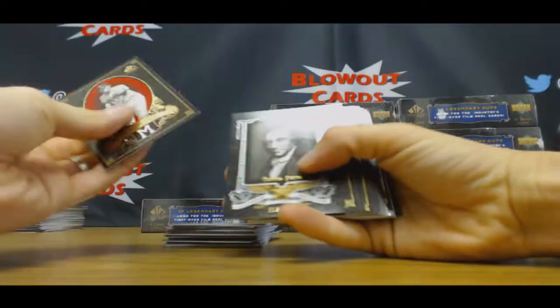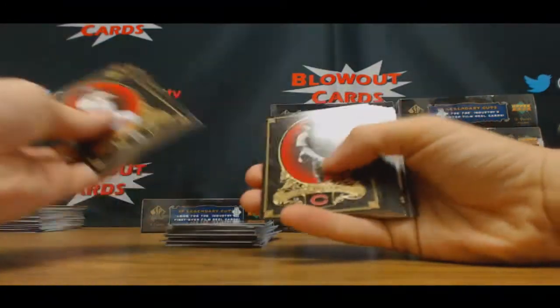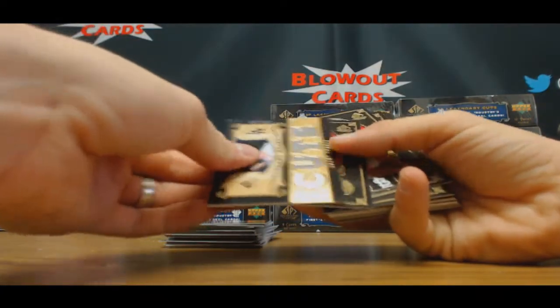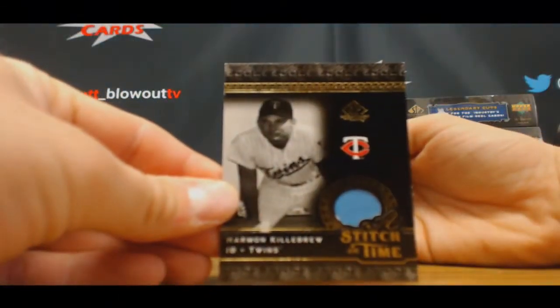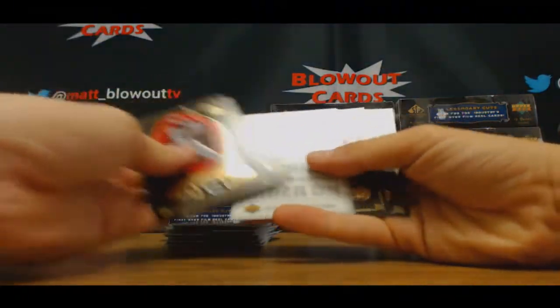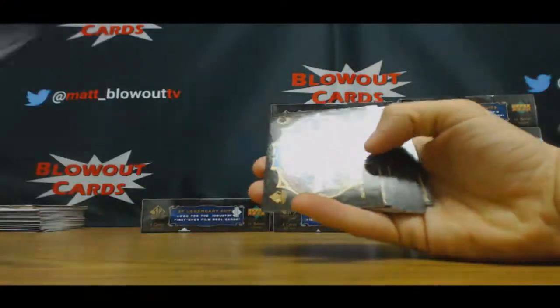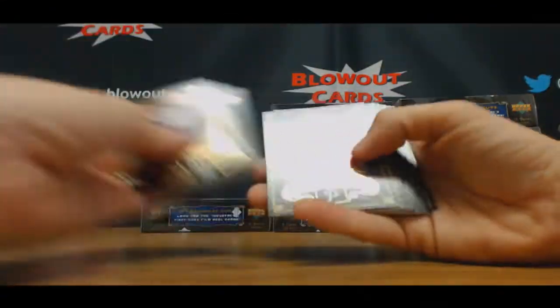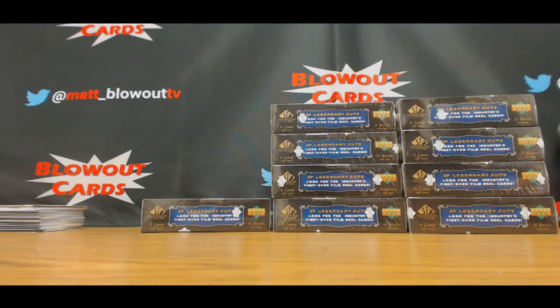Seven. Thomas Paine. Common Sense to 550. And Steve Garvey to 199. Single jersey. Harmon Killebrew. Single jersey. Ernie Banks to 550. And base. All right, box number 7. This next box will get us halfway through. Still only one auto, no cuts.